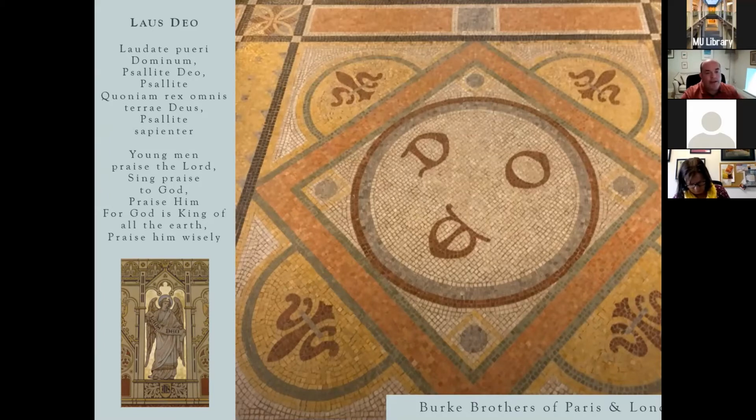It gives an indication of the two essential themes that run through the decoration of the chapel. One is the praise of God, Laus Deo. This angel is up in the sanctuary, that's why I've put her there. And the other is the preparation of seminarians for the priesthood.